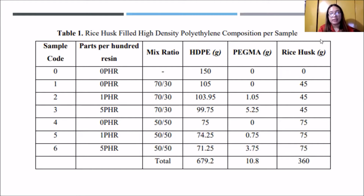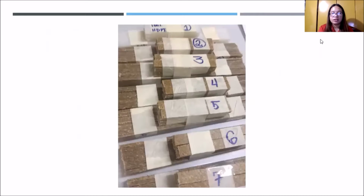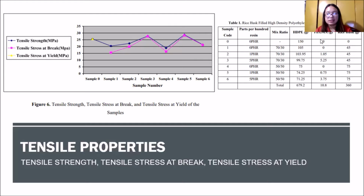Then this is a ratio of the composition per sample. This is a picture of the samples produced. This summarizes the tensile properties, specifically the tensile strength, tensile stress at break, and tensile stress at yield in relation to the increase in the filler loading and compatibilizer. So as you can see here, there was a sudden decrease in tensile strength at sample code 1 upon the introduction of the rice husk.